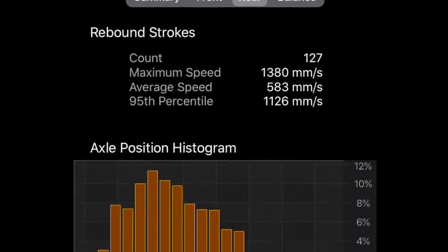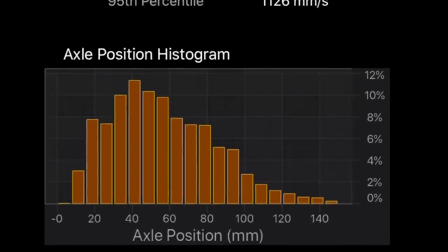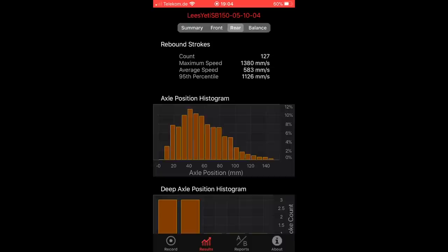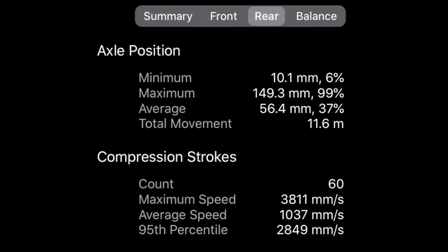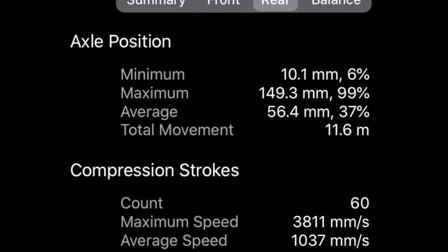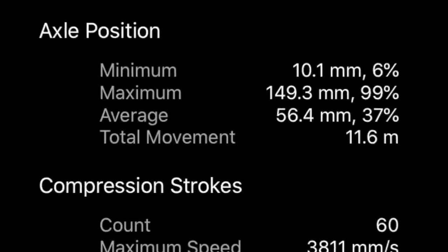We can do the same thing with the rear. Again, kind of a nice linear curve to our histogram. No steep drop-offs, and we're not spending a ton of time over in the bottom half of the travel. You can see in axle position, our average is 56.4 millimeters, so it's sitting right around the 37% range. That's effectively our dynamic sag range for the extent of the riding.